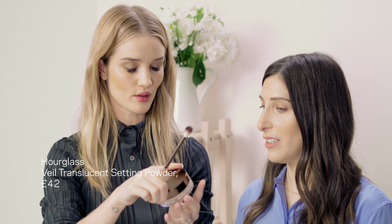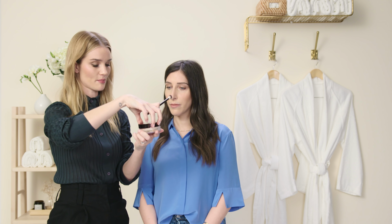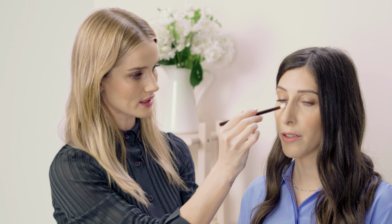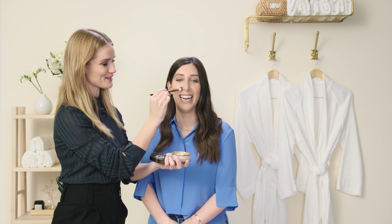I then always finish off with the Hourglass Veiled Translucent Setting Powder. And so I like to take a pinpoint brush like this, pressing really lightly, just pressing and brushing lightly under there. I'd really like to do my... Now you're just finding the different parts now to show. I'll just go here. Well, and once you get started, other side. Now I want to do everything.